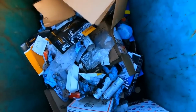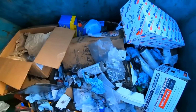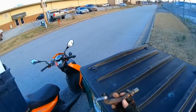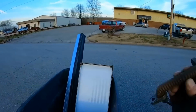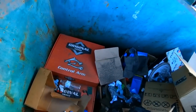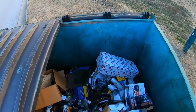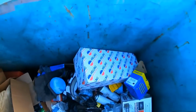Can get interesting sometimes. Car parts. It's actually a piece of stainless steel, I think. I saw a Farkle down there. Farkles cannot hide from me, for I'm the great Farkle hunter. Hello, Mr. Farkle.